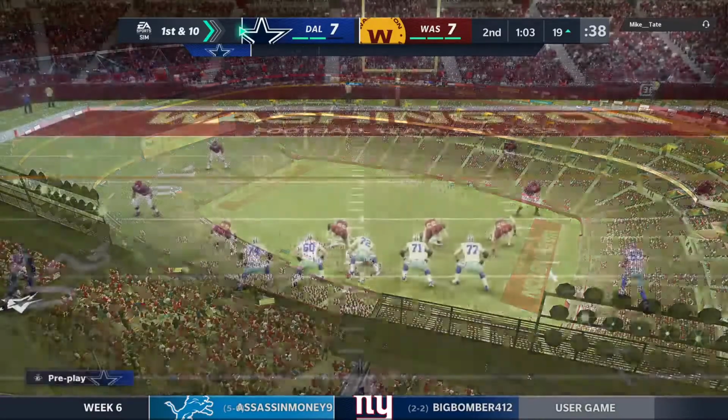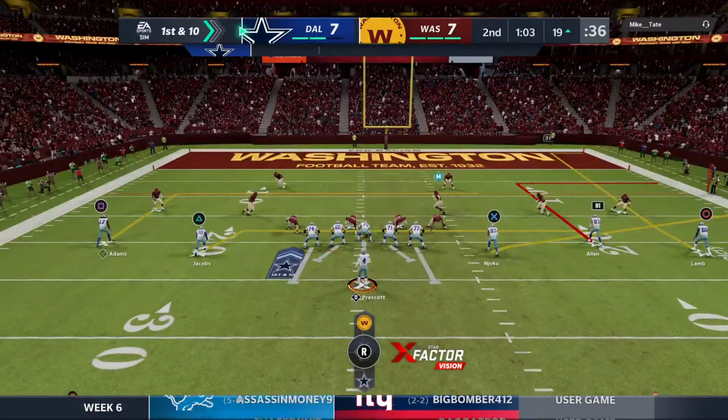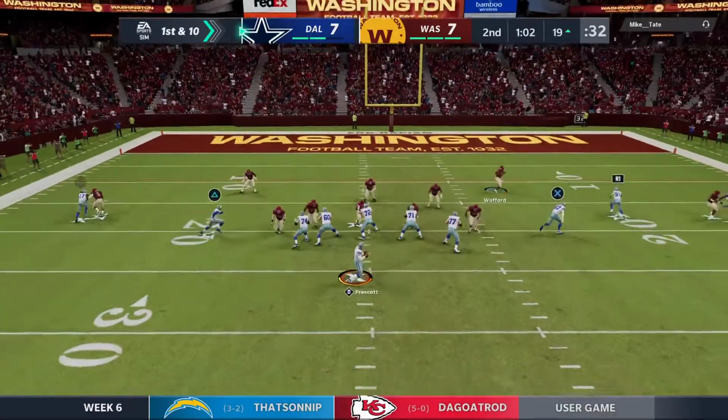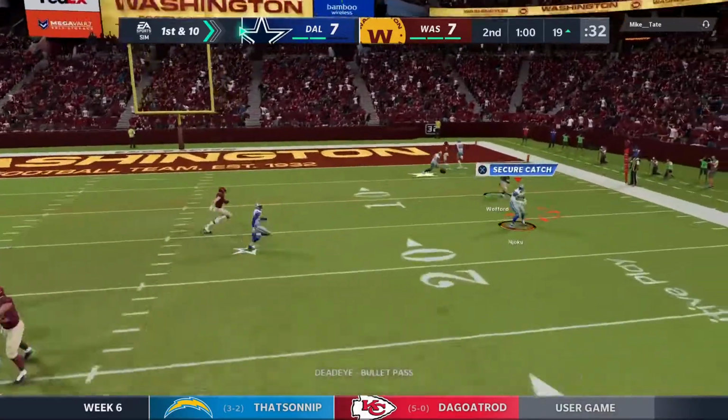That is the exact right play call against that defense. So a hat tip to the offensive play caller, because he won that part of the chess match. But give credit to his players as well. They won the execution part of it.